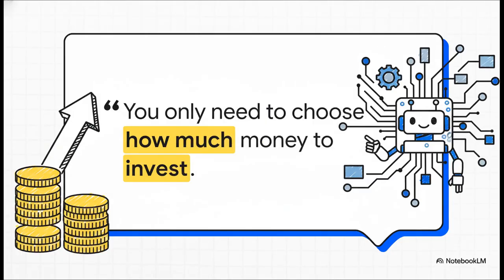And really, it all comes down to this. When you use the AI strategy, pretty much the only big decision you have to make is, how much money do I want to put in? That's it. The system takes care of all the other tricky stuff for you.